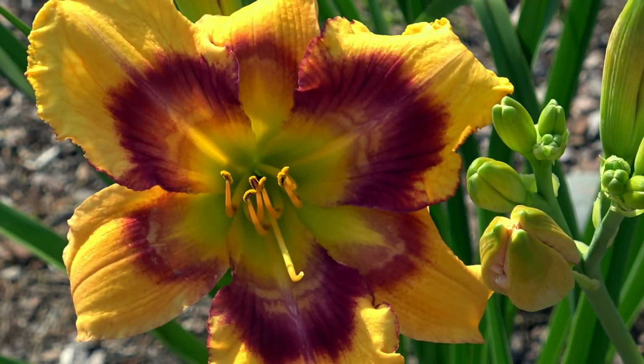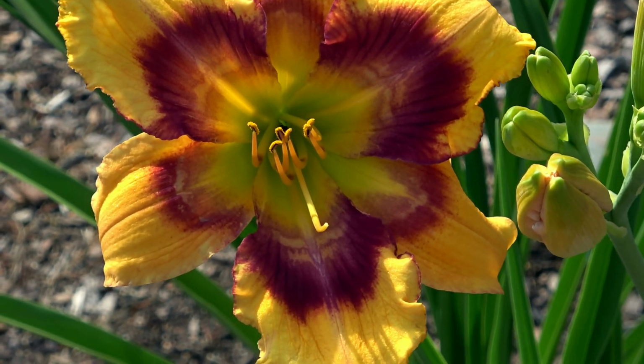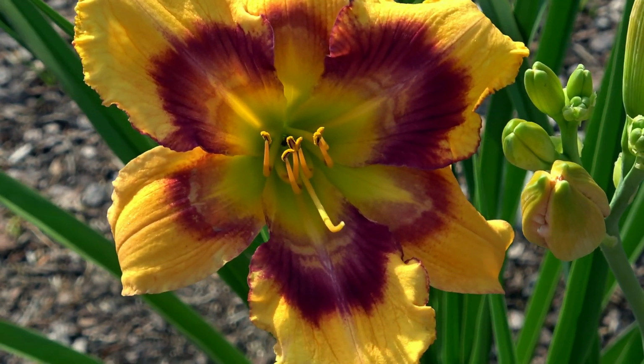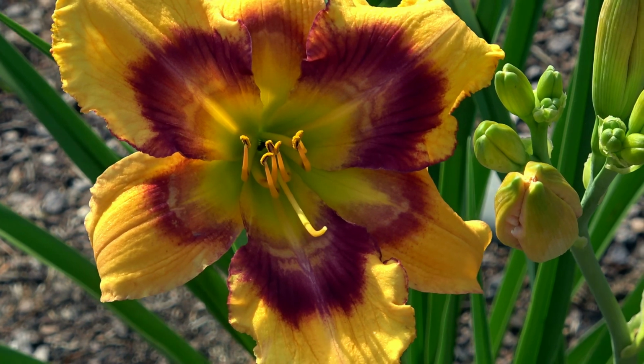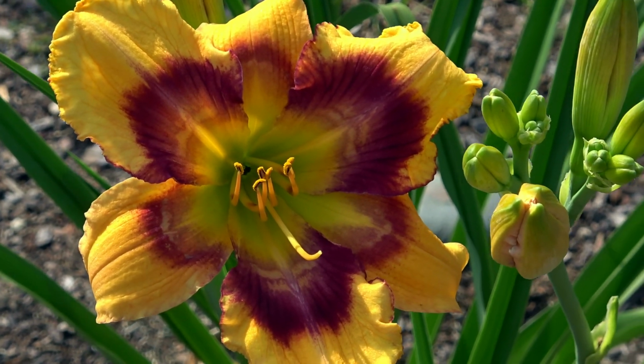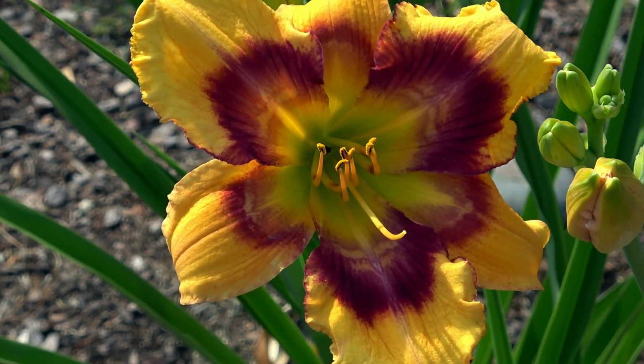So, nice gold with a pattern. And the way genes segregate, I usually get a chestnut pattern eye with broader petals.